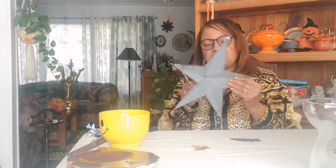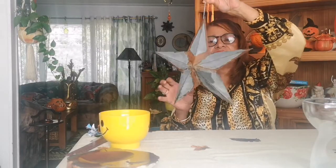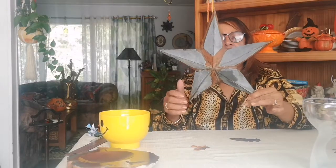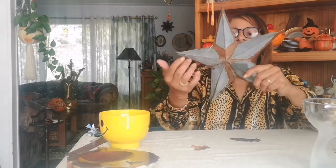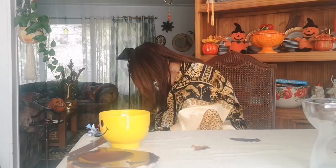I might have shown this stuff. This is just an old star I found. Sometimes these little stars you can hang up, but you have to be careful because sometimes these stars mean different things. And I don't really know about putting these stars up. But anyway, this is just a little metal star for outside. It's the first time I've ever picked up a star. I don't usually take those things, but I will take them.